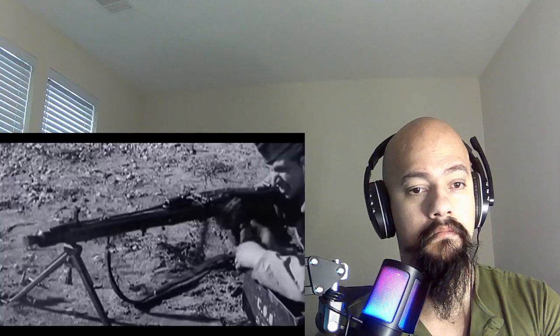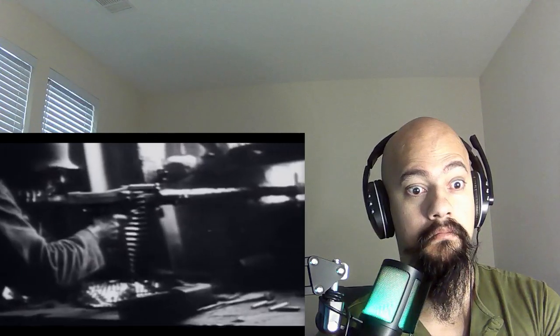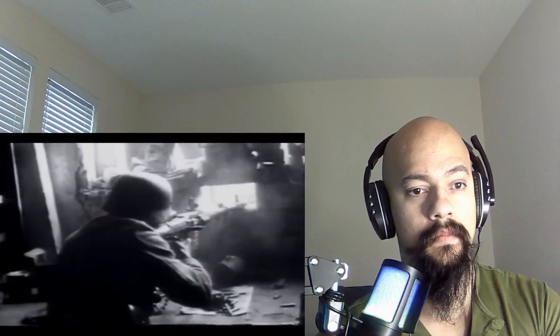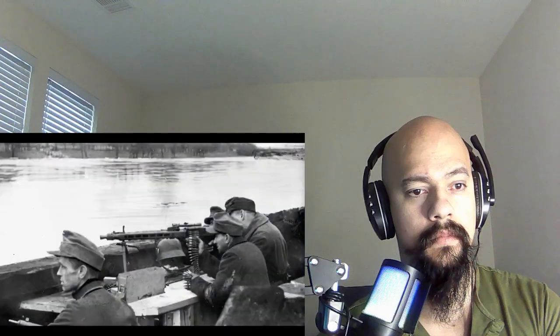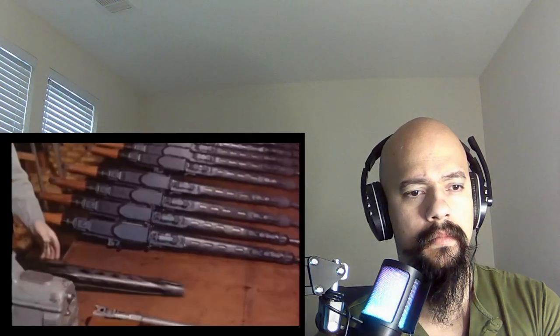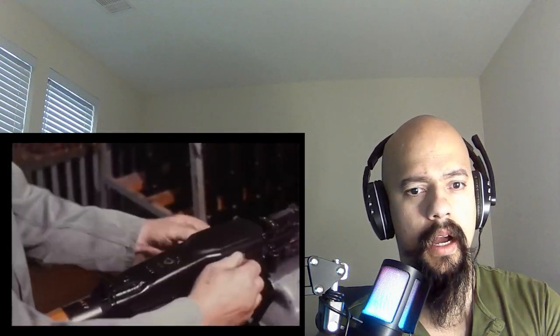It was significantly more reliable than the MG-34, with a quick-change barrel system, and it could fire 1,200 rounds per minute, more than double the rate of all other Allied machine guns. Wow. Its most significant drawback was a tendency for bolt bounce, which sometimes led to catastrophic failures. Despite this, in just 3 years, 423,000 MG-42s were produced, quickly becoming Germany's primary tool for killing.